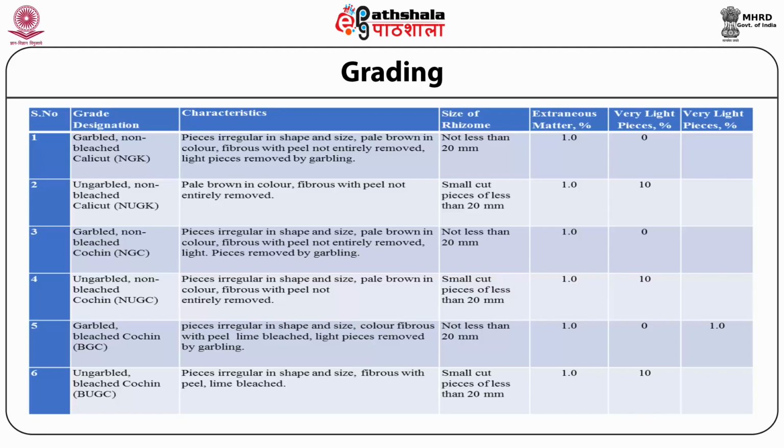Number 4. Ungarbled, non-bleached Cochin, NUGC grade designation. Pieces should be irregular in shape and size, pale brown in color, fibrous with peel not entirely removed. Again, the small pieces of less than 20 mm should be the size of the rhizomes, with an extraneous matter of 1% and 10% of very light pieces.